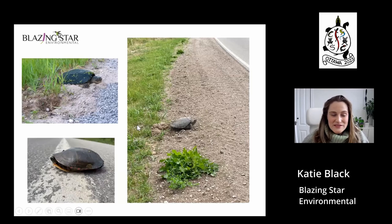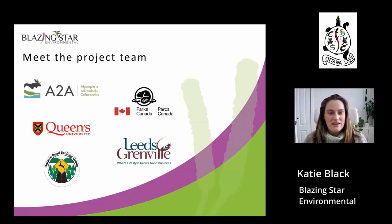The community of Leeds and Grenville really cares about wildlife protection and conservation, and they're really passionate about turtles specifically. And so this project was actually initiated through community concerns. Basically, the county kept getting phone calls about turtles on roads, and the public was asking, what are you going to do about it? So the county approached the A2A Road Ecology Committee and basically asked for a study that would identify turtle mortality hotspots and appropriate mitigation measures.